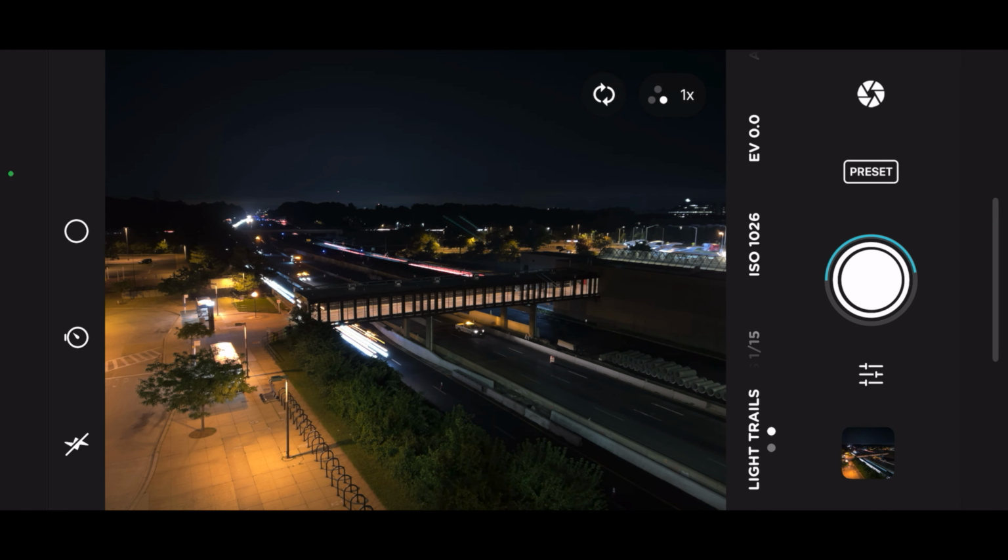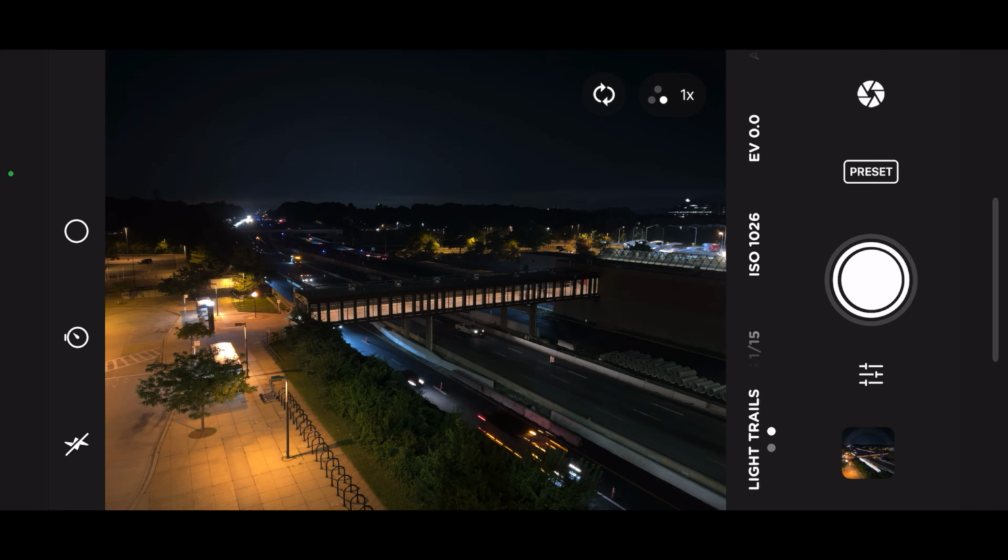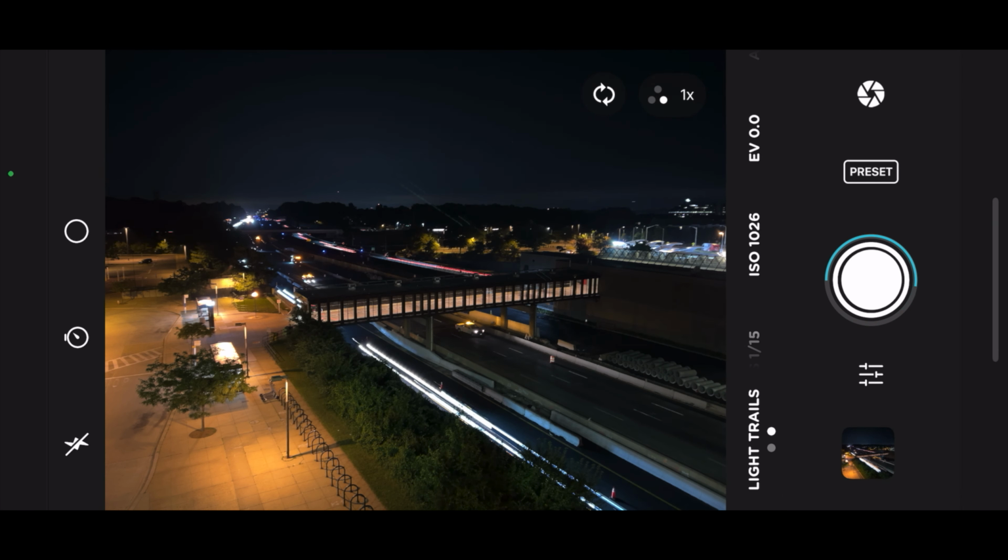And we're going to see the light trails start to come across the screen. That just looks really cool as it goes. Let me go ahead and do it again. It almost looks like Tron there as they start to go through. So yeah, pretty cool. All right, let me go ahead in here.